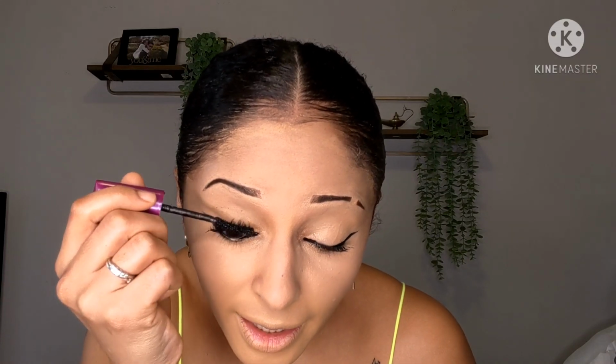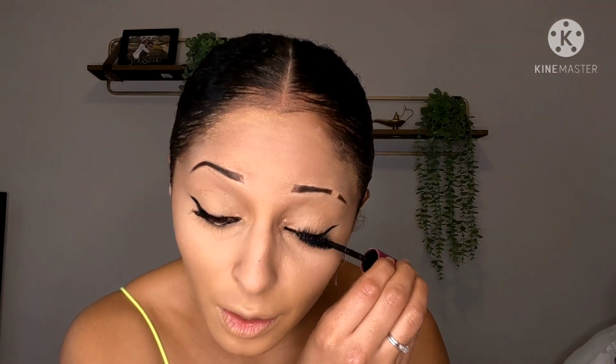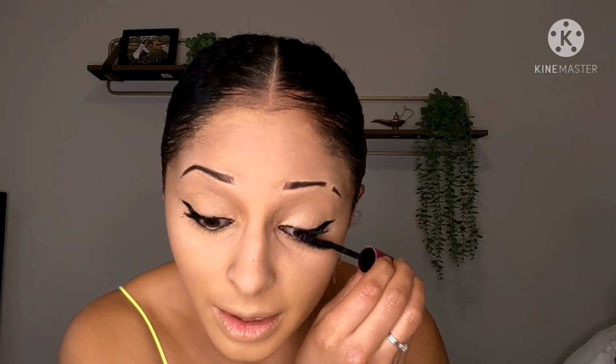And I find that when you don't do your eyeliner all the way across your eye, it really makes the mascara pop a lot, because sometimes when you do a really thick eyeliner across your eye, it kind of overpowers the mascara, almost makes it look non-existent, at least with my eyes. And so usually when I do the liner all the way across the eyelid, it's when I have lashes on, because I know that's gonna compensate for it.